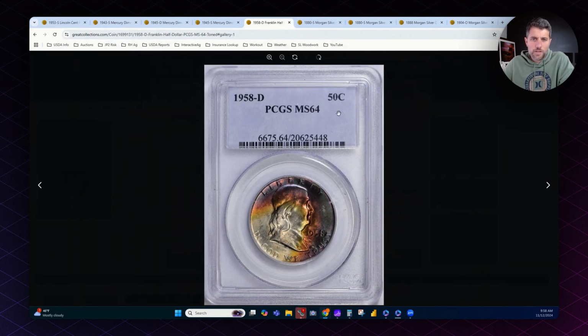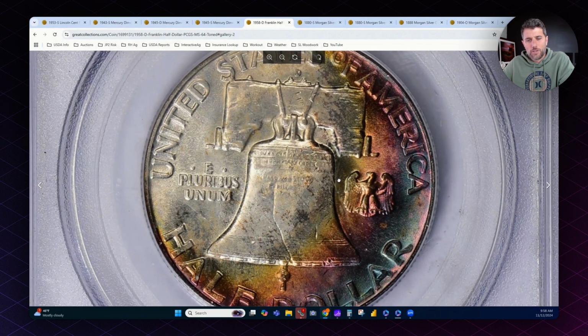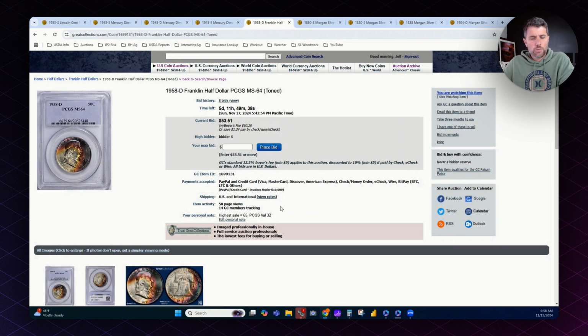Interesting. Obviously, a very average grade. MS64, not full bell lines, but really it's all about the toner. Not necessarily boom and luster. This one, in my opinion, will certainly trade for the lowest value, but it's very interesting.